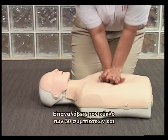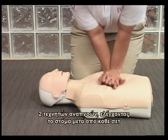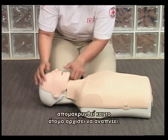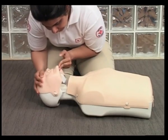Continue cycles of 15 compressions and 2 rescue breaths, checking the mouth after each set of compressions until medical personnel arrive and take over, or the object is coughed up and the person begins to breathe.